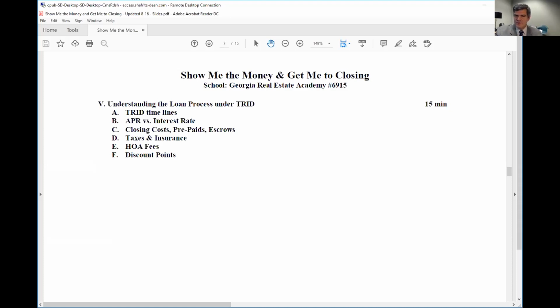So the best deal may not be the one with the lowest interest rate when you take everything together. And that's the reason that an APR and interest rate are different. And that's the reason that the federal government requires lenders to disclose an APR.